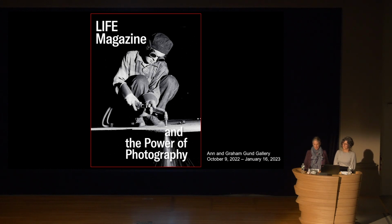Both of us began studying Life magazine a couple decades ago, but found each other in 2016. I had proposed an exhibition here at the MFA about 10 years ago, and it was initially accepted but hadn't quite gotten off the ground. Kate and I were at a conference together in Toronto in 2016, and she introduced herself and said, I'm doing a big Life magazine show and I'm looking for an institutional partner. So I said, let's have lunch. This could be really exciting.